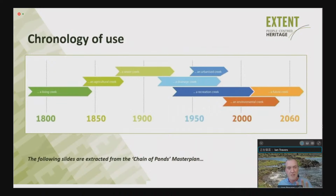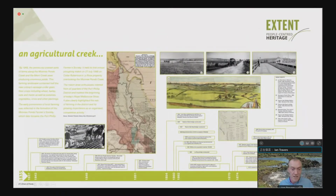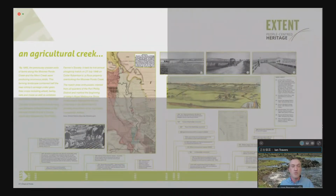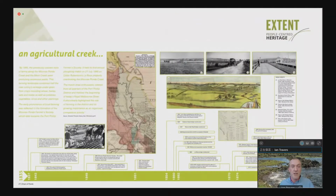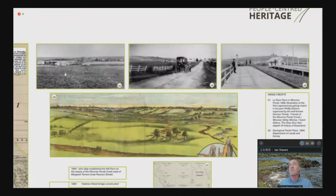Please don't feel that you need to read everything that's on the slide. I'm just going to zoom into some of the pictures to illustrate the transformation. So this slide is, as I say, from this planning document, but it refers to, as you can see, an agricultural creek. And here are some of the images of its use for agriculture. They're not very good photos, unfortunately, but you can see early settlement. You can see a sort of pastoral landscape in the upper reaches of the creek, and I believe this is Melbourne, or the early settlement of Melbourne in the distance.